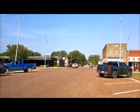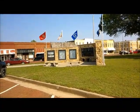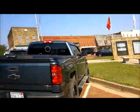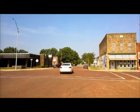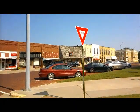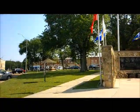Okay, well, I think we are done here. We're gonna go on to our next destination. Very cool town, very, very cool. We got the old hotel and the beautiful courthouse, just really nice.